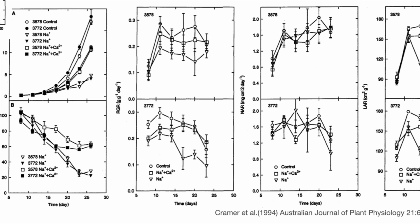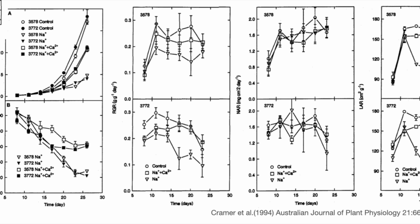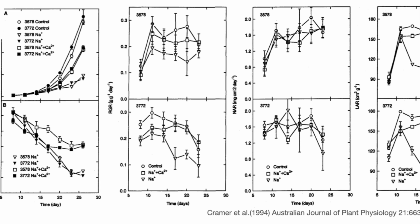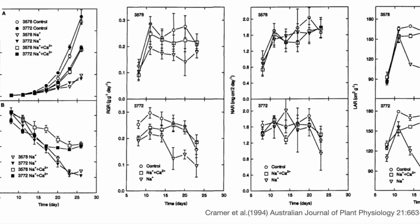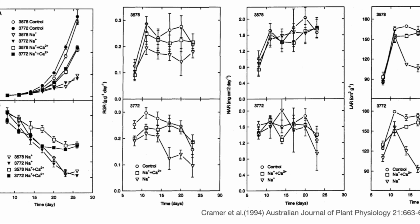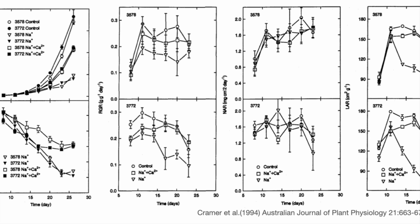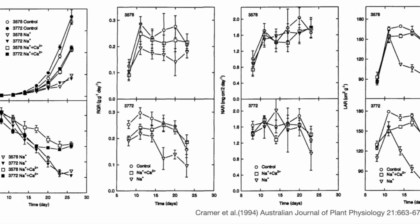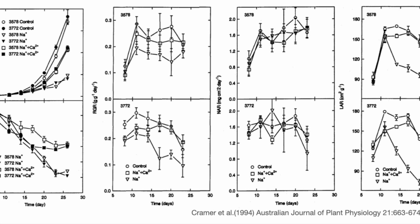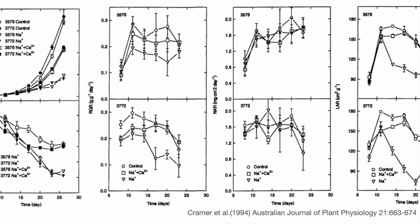Basically, among those treatments, the relative growth rate was impacted, but not to a huge extent in the cultivar 3578. In 3772, there was a very distinct difference early on in the beginning with salt treatments, and then later on, particularly in the sodium chloride treatment, but not in the sodium plus calcium treatment. What does this mean? We need to look at the next two figures, which are the net assimilation rate and the leaf area ratio, to understand this.